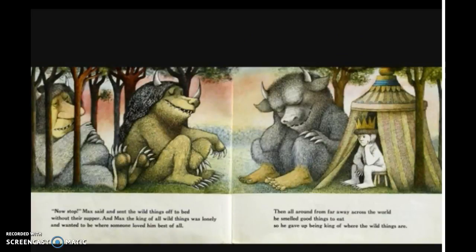don't know if you noticed, but it never does get back to normal. The very last page has an illustrated box that is larger than how it began. So Max, the main character, never did go back to how he used to be. He was changed at the end.